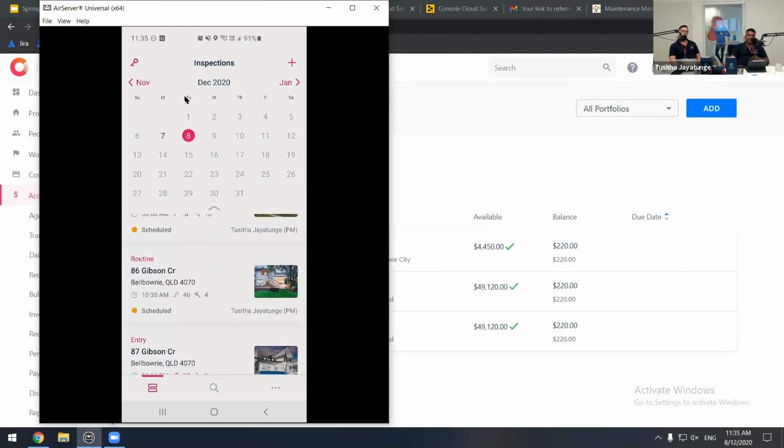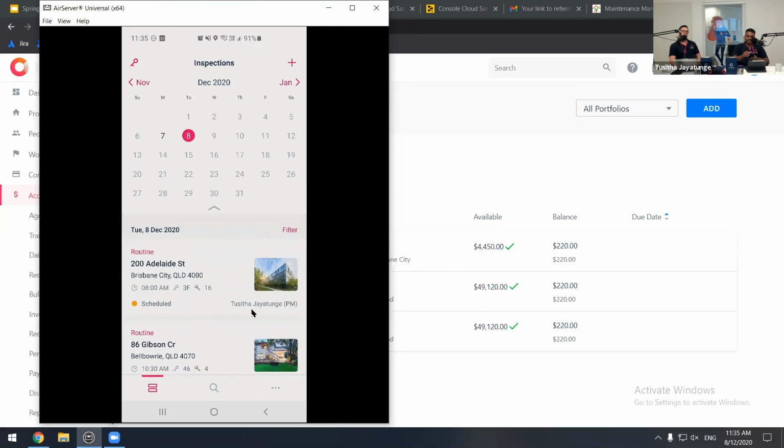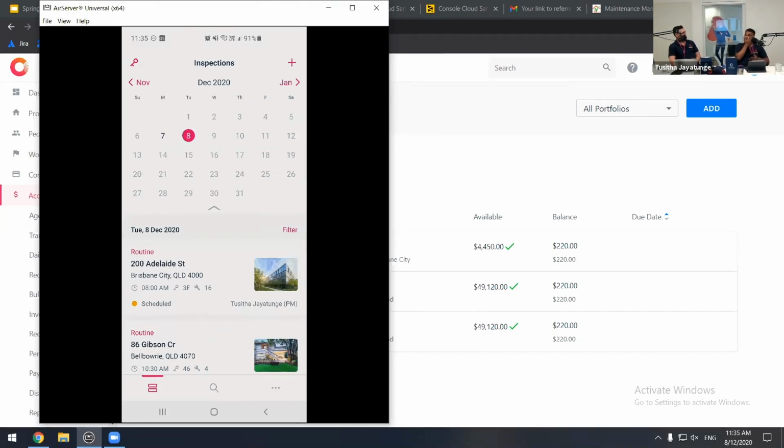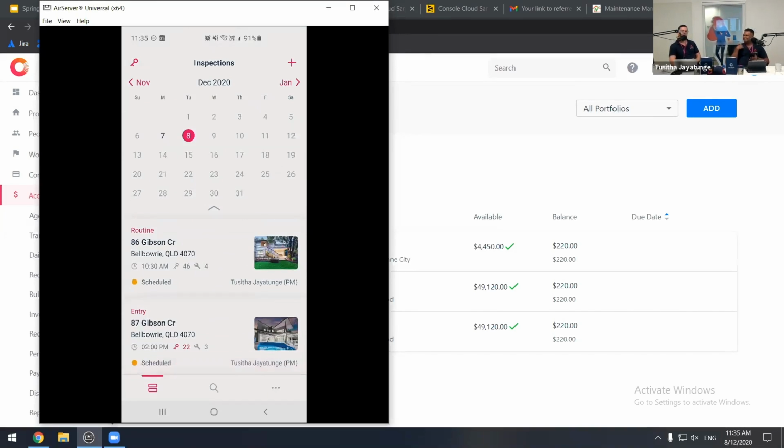So for example, if I'm at the property right now and I need to carry out an inspection, I can check in and check out my keys. Probably more likely, TJ, you're at your agency and you're about to check those keys out for your inspection route for the day. That is more realistic. So before we actually go into the details with that, I'll show you some of the other stuff that you can do.